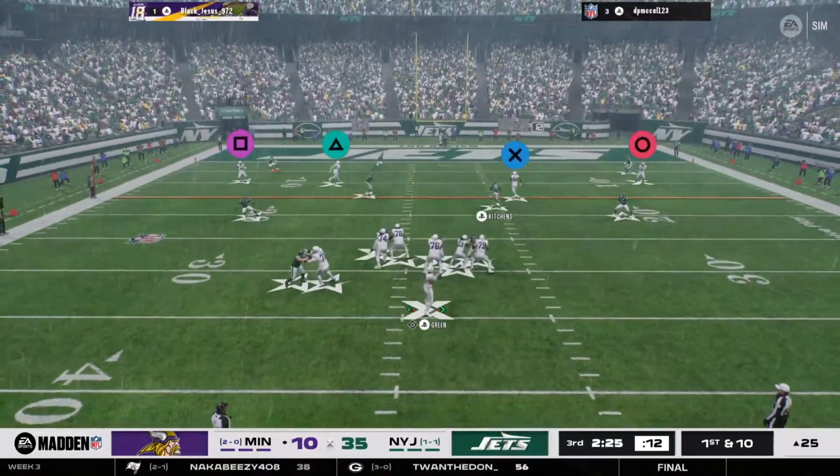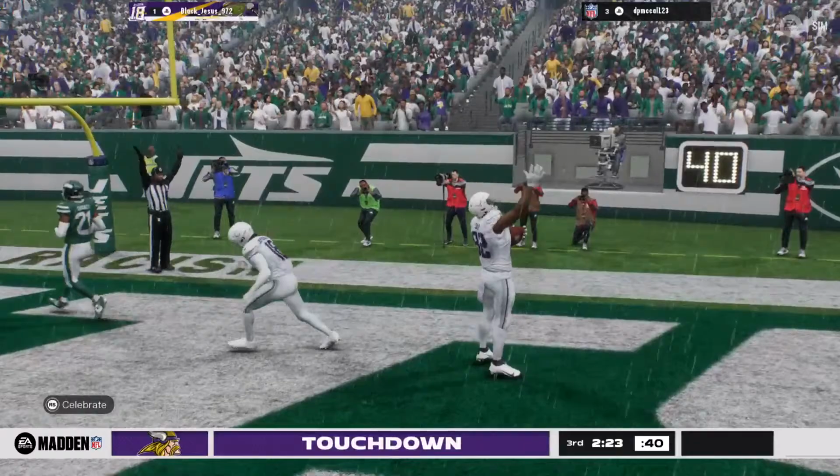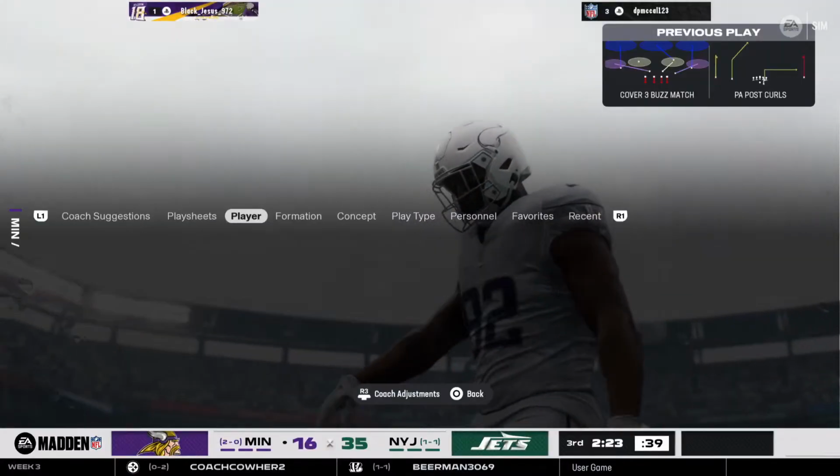On play action, he'll set up to throw. That is going to be pulled in. He's got it. Touchdown, Vikings. 2 touchdowns for him now in the afternoon.